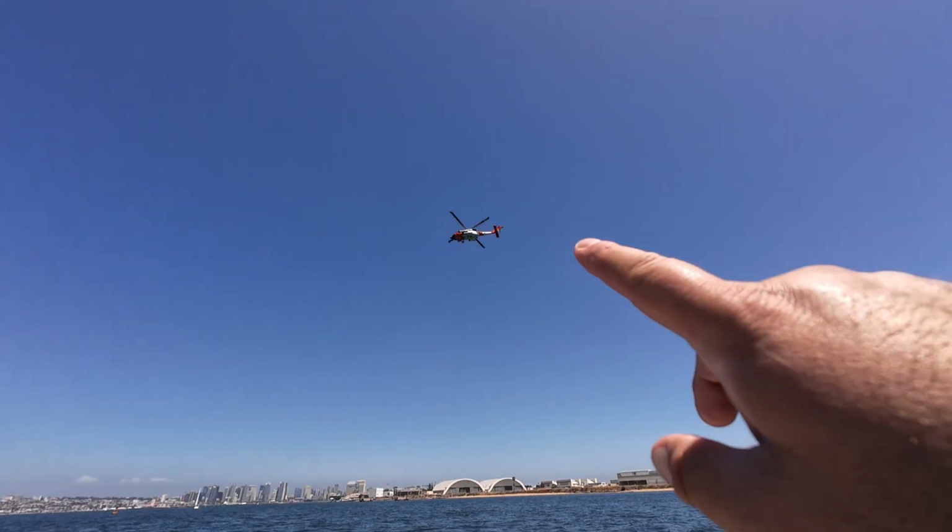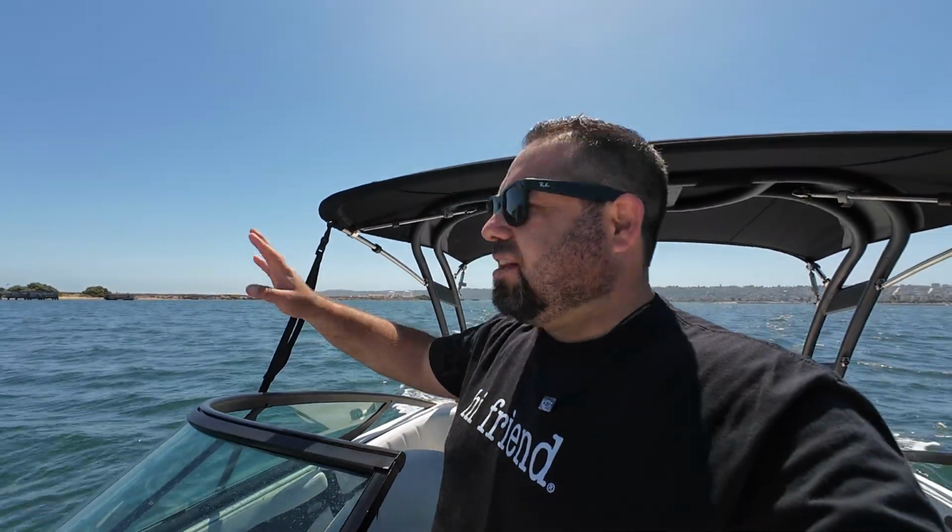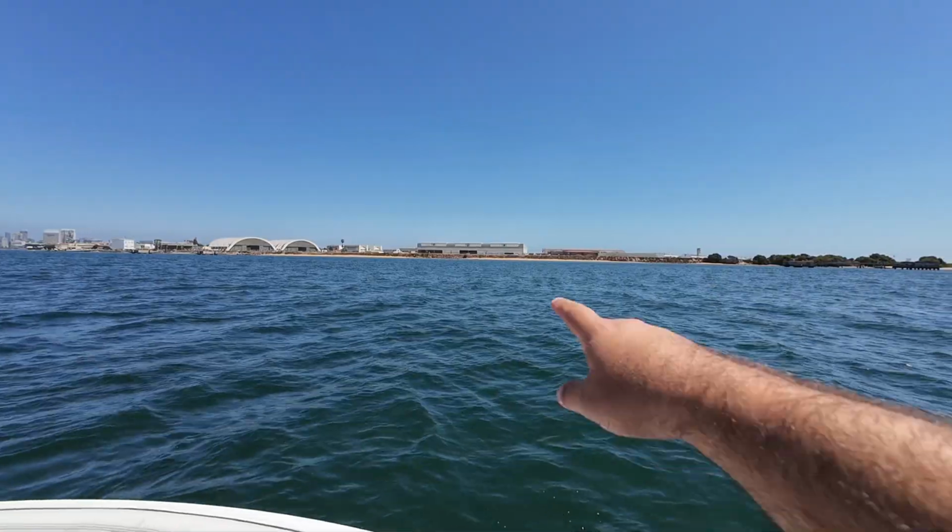The other thing that they do here that's pretty freaking cool is that they have, I think it's called a marine mammal training program. So they basically train dolphins and seals to do military operations. See? There goes one of the Coast Guard helicopters. That's what I was telling you. All day long, there's helicopters flying in and out of here. But these things are huge.